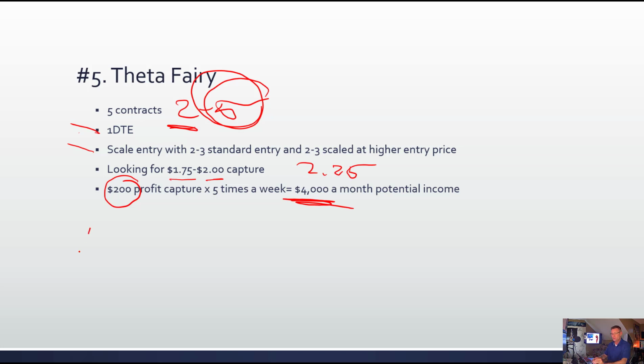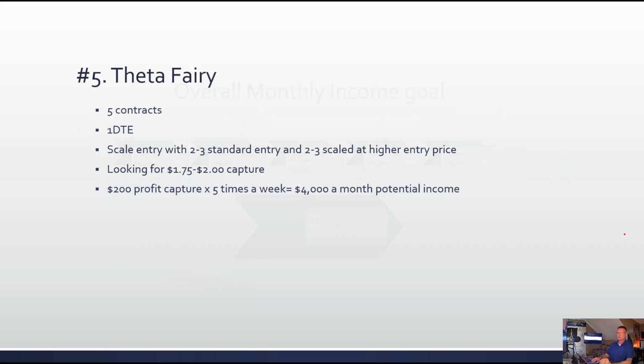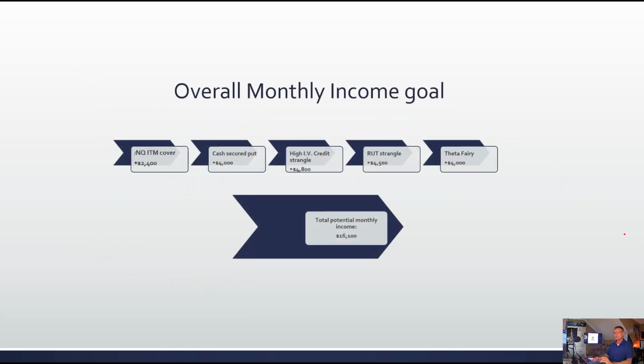There's no portfolio margin on futures contracts. So, if it's 14, 15K per contract for you in your normal account, it's the same for me. I don't get any leverage on futures, okay? So that's the overall system.